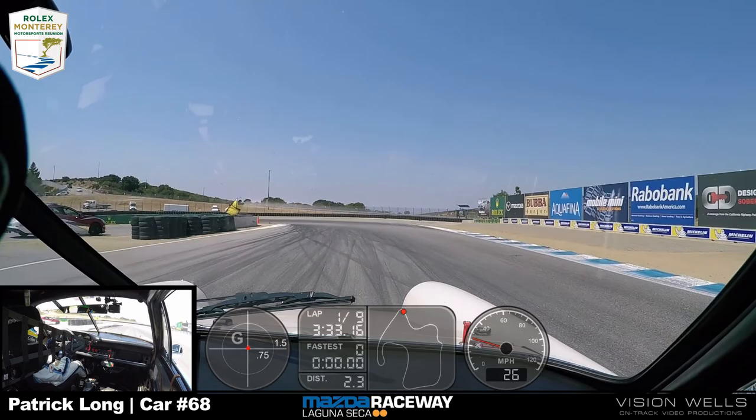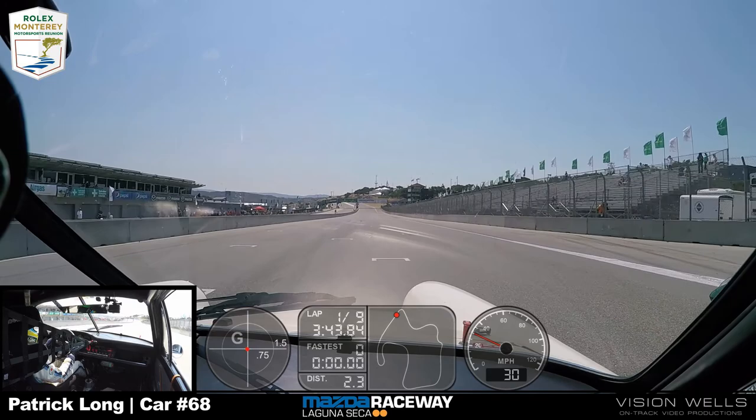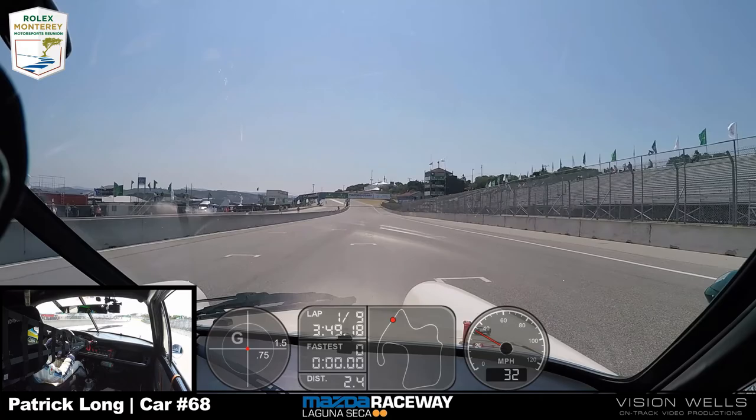Coming around turn 11 now, up the start-finish straight, looking for that green flag. Tightly bunched, good group, holding that pace down. The front row holds the pace down. That's everybody getting bunched up nice. Green flag comes out.